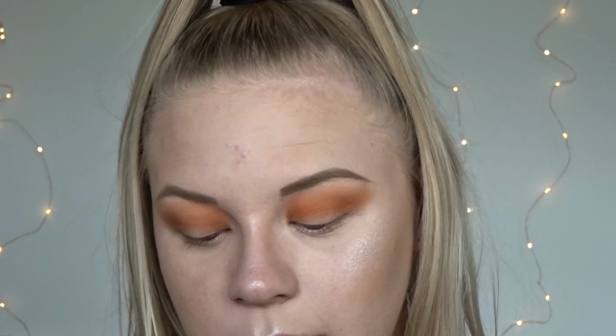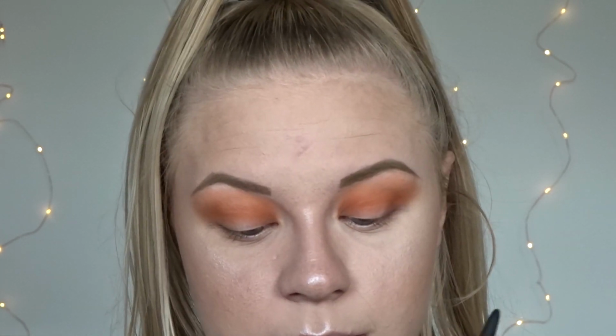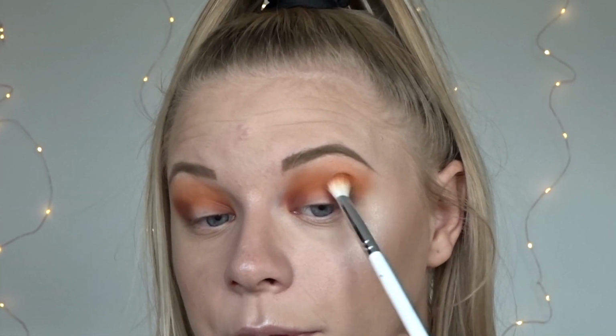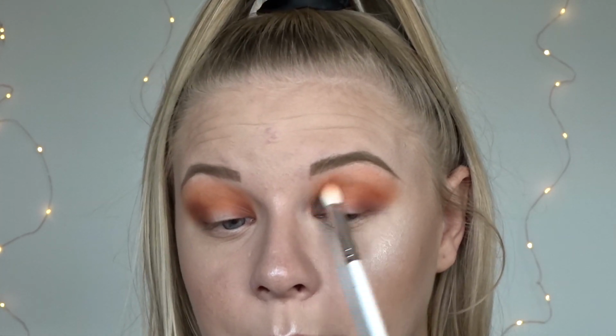And you guys know the drill. I tend to just do halo eyes and half cut creases when I review palettes, just because I feel like that's a good way to test out both the mattes and the shimmers. And I'm going to put this either side, my inner corner and outer corner. And then I'm just going to go back in with my blending brush to blend out where the brown kind of finishes.